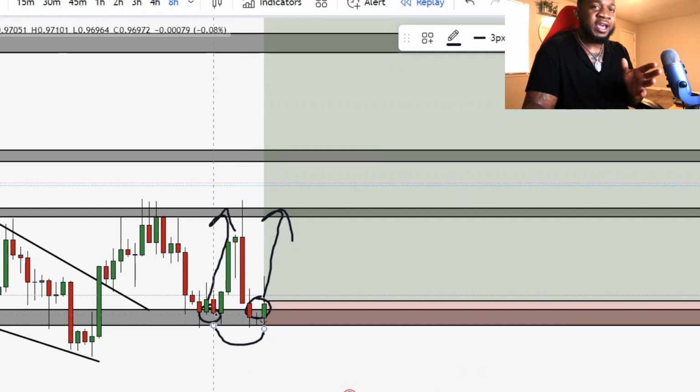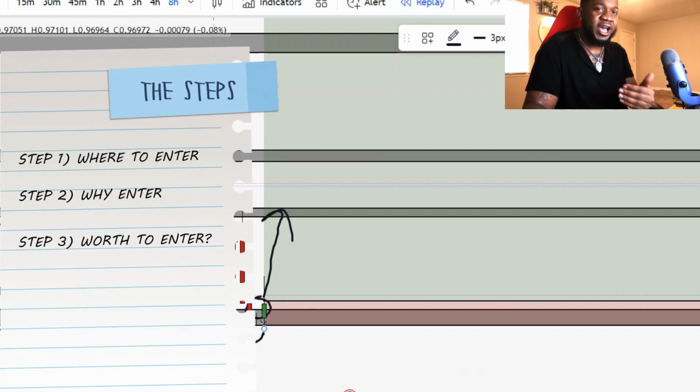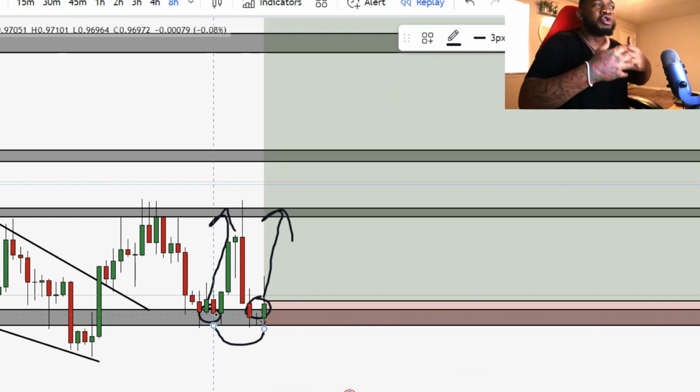Now, once I understand why and where I want to enter my trade, besides that, you've got to understand the risk and reward. Just because you have an entry doesn't always mean you should enter that trade. Sometimes the risk reward ratio can be off and you don't want to enter that trade whatsoever, regardless of whether you can make a small profit or not. I try to tell guys all the time, it's not really about how much you can make, and that's not the reason why you enter a trade. It's more about how much you can't lose on that trade. It's more about the risk of that trade. So you don't want to lose a bunch of money regardless of how much you can make.